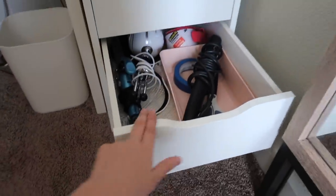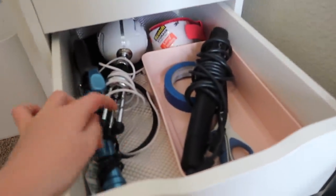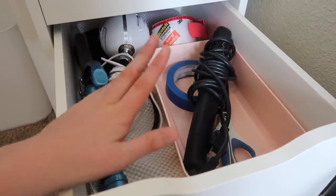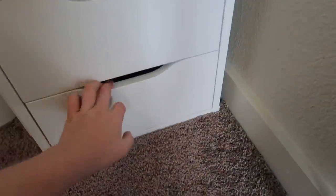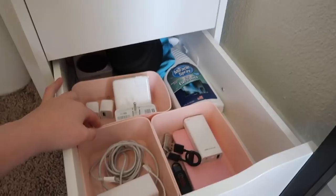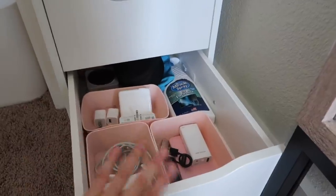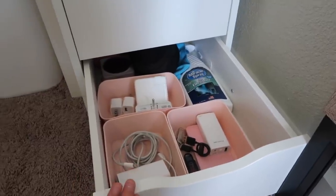This one right here is kind of like a weird drawer. I have my microphone for when I do voiceovers. I have my straightener and curling iron, some scissors. It's just like a weird drawer. And then this one is a technology drawer for my non-YouTube camera and editing stuff. So I have headphones, speakers, portable chargers, electronic cleaner. So my electronic drawer that has nothing to do with YouTube.